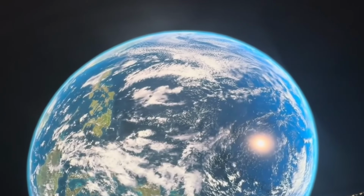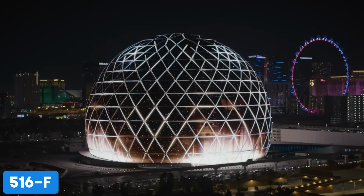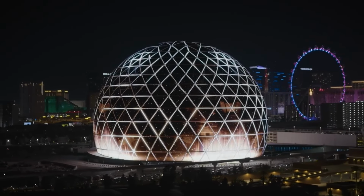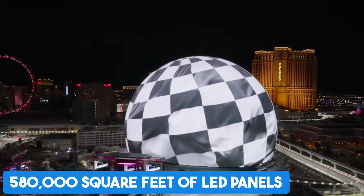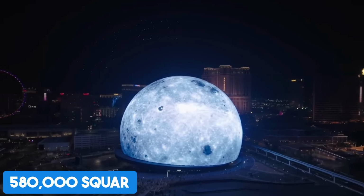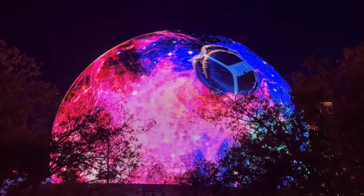And this isn't just a concert venue, it's a 366-foot tall, 516-foot wide sensory experience designed to warp your perception of reality. But on the outside, it's wrapped in 580,000 square feet of LED panels, turning it into a giant billboard, emoji, basketball, or whatever the internet's obsessed with that week.